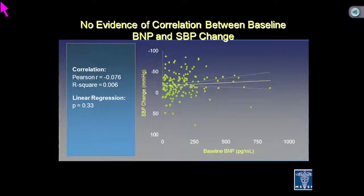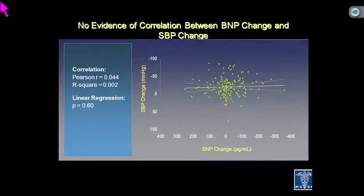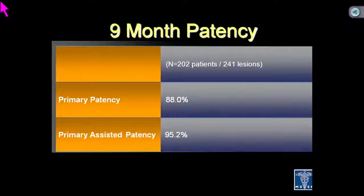Unfortunately, there was no evidence of correlation. I mean, fortunately, unfortunately, I don't want to give any opinion there, because the truth is that it was a good thought-provoking study to look at whether BNP, a non-invasive marker, could tell us whether we can make a difference in systolic blood pressure. And you could see here there was no evidence of correlation between baseline BNP and systolic blood pressure change. Again, it's the same slide repeated. I apologize. The other thing is the 9-month patency rates.